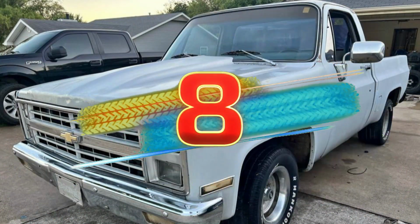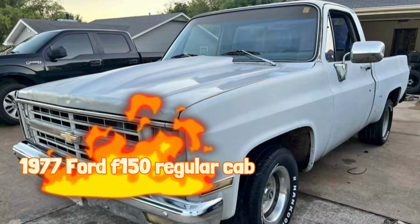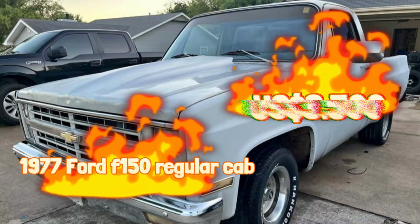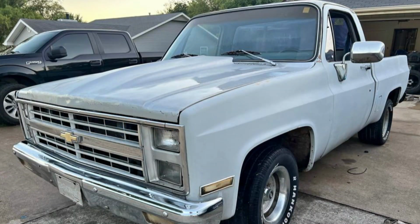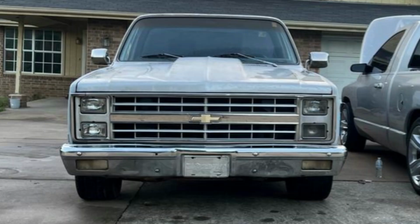Number 8. This 1982 Chevrolet 1500 regular cab short bed, priced at $7,500, is a standout classic truck in excellent condition. Powered by a 400 small block engine with a small cam, this C10 short wide is paired with a TH400 transmission for robust performance. The truck features a steel cowl hood and rally wheels, enhancing its classic appeal.